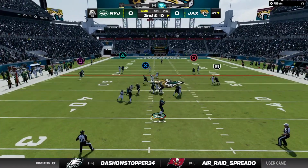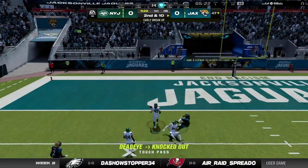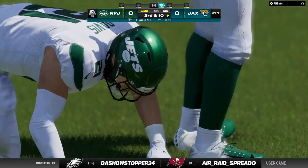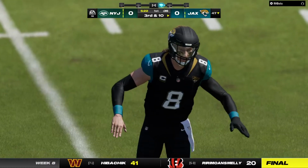From the shotgun, Lawrence looking downfield for Jones. And that will be incomplete. Tried to dial up the long one way out there, but it'll be 3rd down.